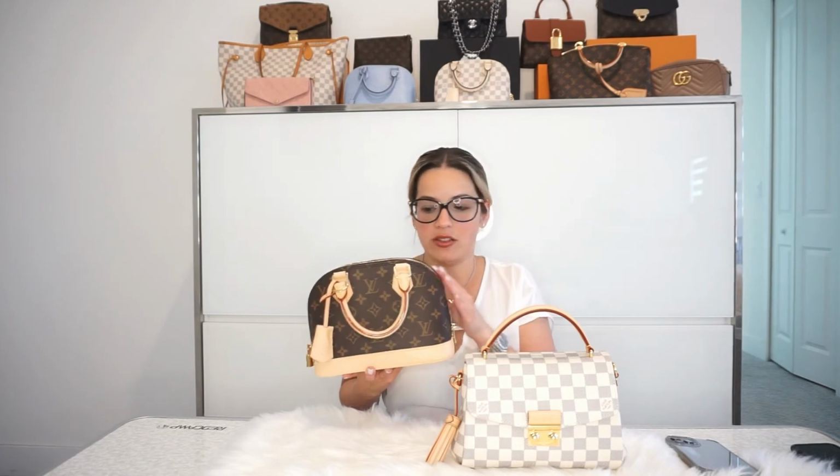So after all the information that I provided to all of you, which I do hope does help some of you, I believe that the Alma is a better choice. And I'm not just saying that because I love Almas. I'm saying that because it's just the structure. You can fit more items if you need it to. And it is such a classic and timeless piece from Louis Vuitton that will never go out of style.